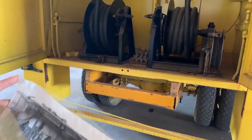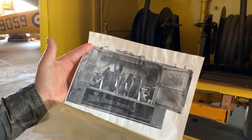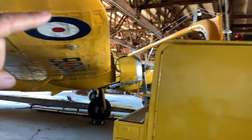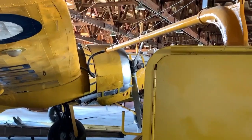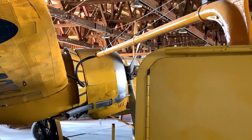There's a photocopied picture of what it looked like during the war, and we're kind of getting close to having it back to the way it was. So you notice up in the top, that arm is carrying the fuel hose, and you can see the fuel hose out to the wing of the aircraft, which is sort of the idea of how it would have been used.